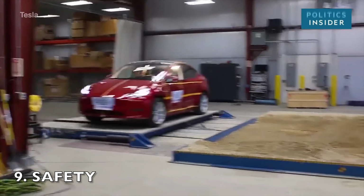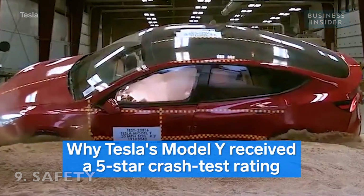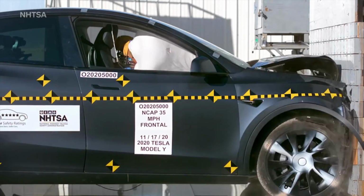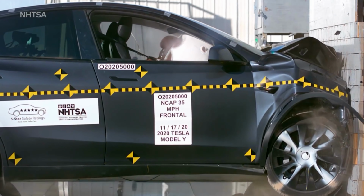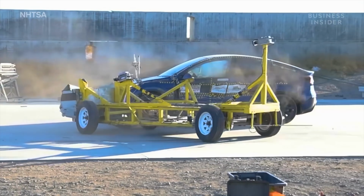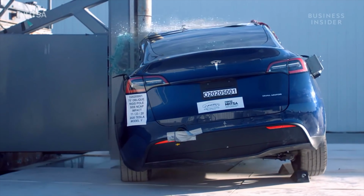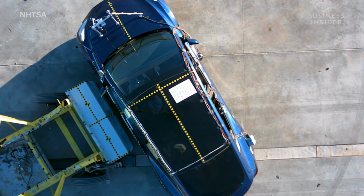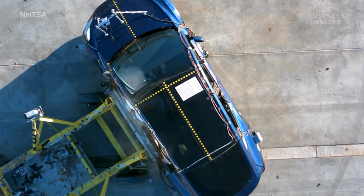Let's delve into reason number 9, safety, a cornerstone of the Tesla Model Y's design. Safety isn't just a feature, it's an obsession at Tesla. The Model Y has earned a coveted 5-star safety rating from the National Highway Traffic Safety Administration, and it's easy to see why. From its rigid body structure to its low center of gravity, every aspect of the Model Y is engineered to keep its occupants safe.